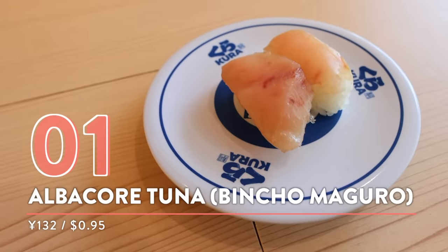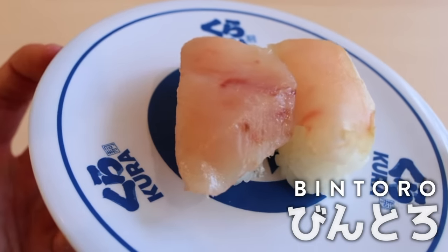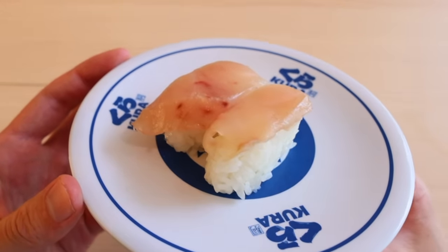Number 1, albacore tuna, bintoro. This is the first thing you should try if you haven't tried before, which is my personal favorite, my go-to, the bintoro. If my sushi go-to had a go-to, this would be it. Most people go with a standard red tuna or fatty tuna, but they're missing out on this popular Japanese hitter.